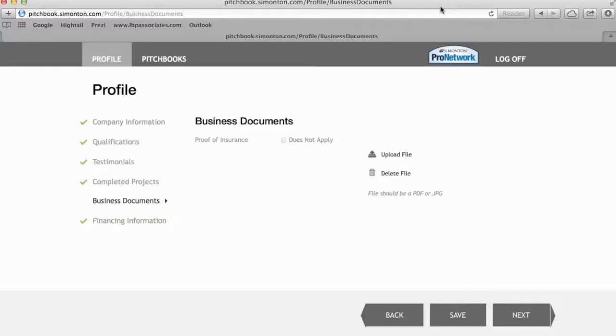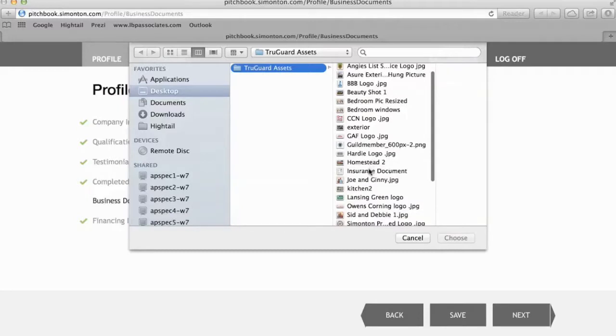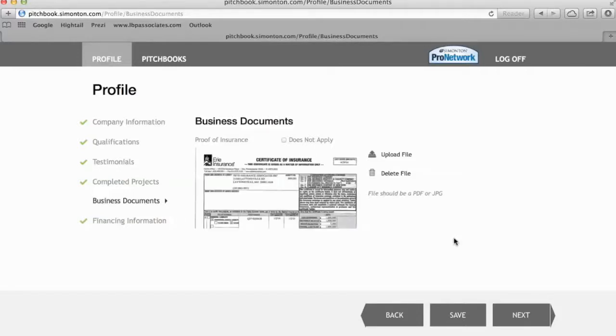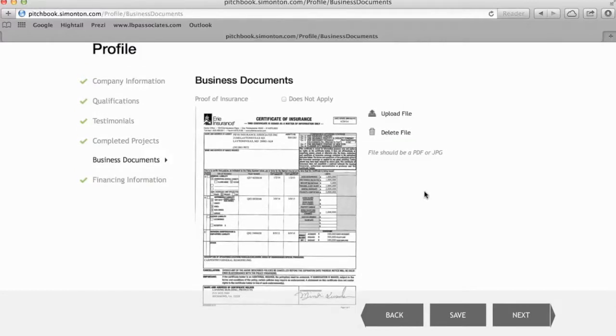The next section is the business documents section, where we're able to upload the proof of insurance document. So I'm going to hit the upload file. I'm going to find my insurance document. Hit choose. You'll notice here on the right it says should be a PDF or a JPEG. So that looks good. And there is my certificate of insurance to include in the pitch book. Always hit save, and now we'll go on to the next section.